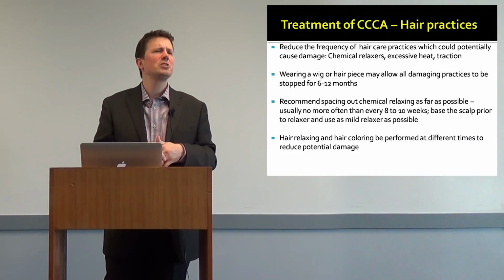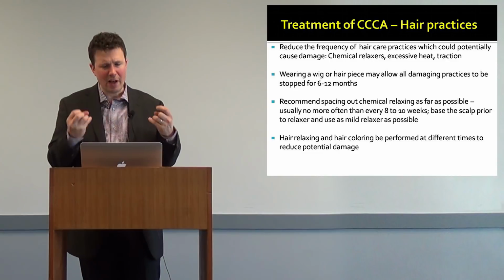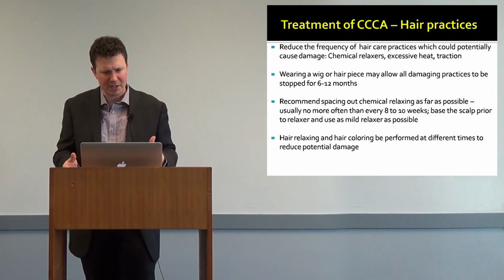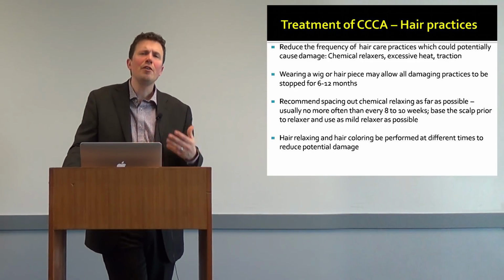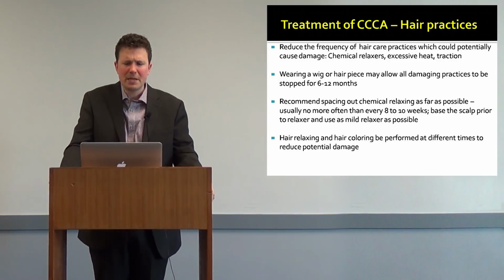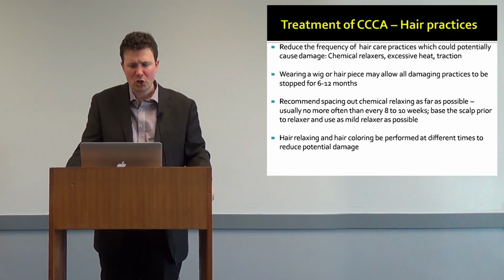A lot of that is based on clinical judgment. It's clear that reducing inflammation is valuable, and so we use anti-inflammatories that chase away lymphocytes, just like we do in the other lymphocyte scarring alopecias. We're not confident that reducing hair care practices has a huge impact on CCCA, but certainly there may be some discussion whether reducing heat or relaxers or traction could have some benefit.